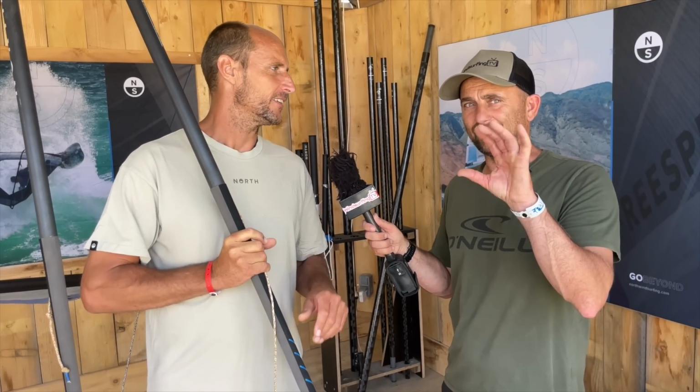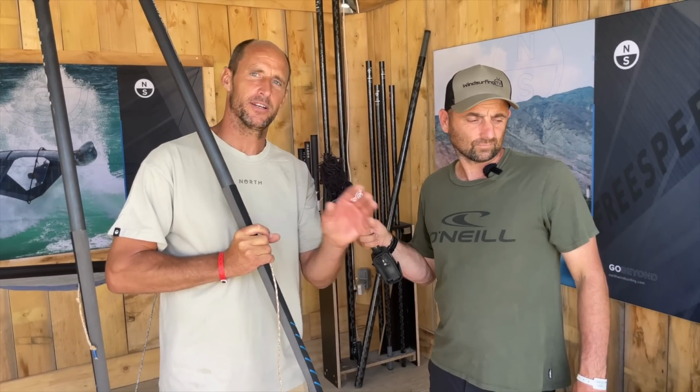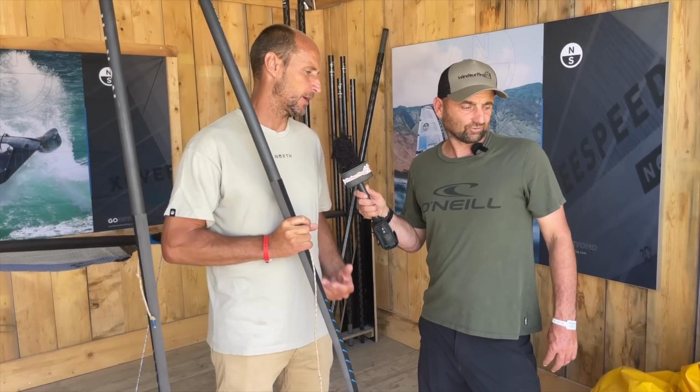My tiny little pinky. Yeah, these are slightly thicker than the slim, but for me it's right in between the slim and the normal diameter. I absolutely love it. Okay. And you get a little bit more stiffness, a little bit thicker tube. The boom becomes a little bit more robust. That's how it is, man.